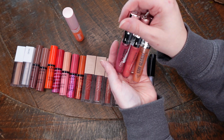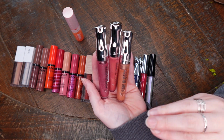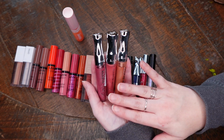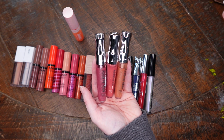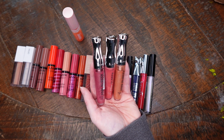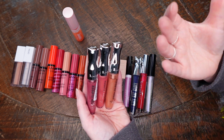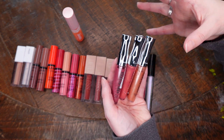These have been in my collection for a ridiculous amount of time. Yet every time I go to declutter them, because they haven't gone bad yet. Well, I haven't opened them yet to see. But every time I go to declutter them, they end up staying in my collection because they are beautiful and they feel great. But here's the thing. I just forget they exist. And when I reach for a gloss, I forget that these are glosses, even though they're in the gloss spot. So like, I just forget about them.